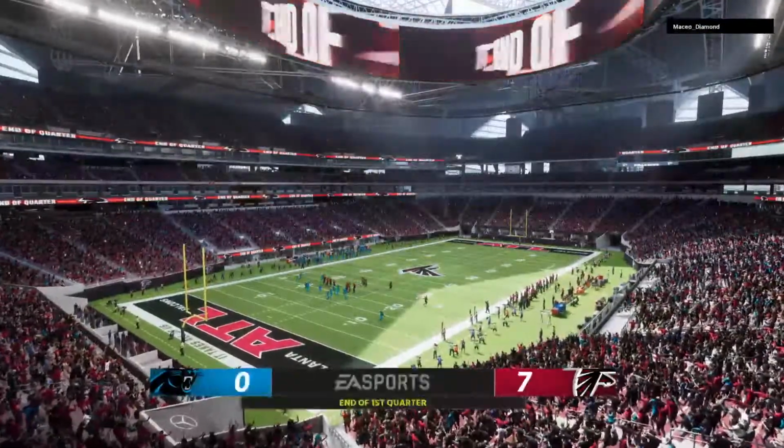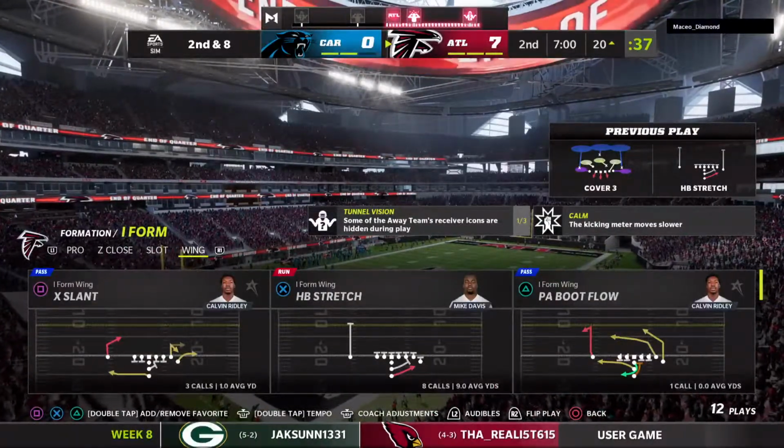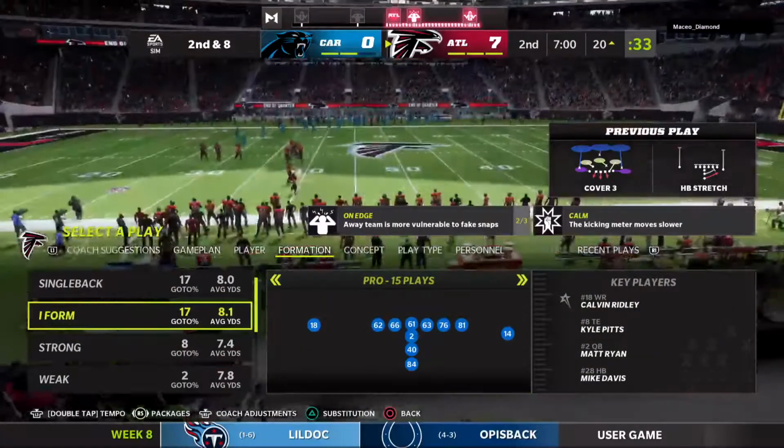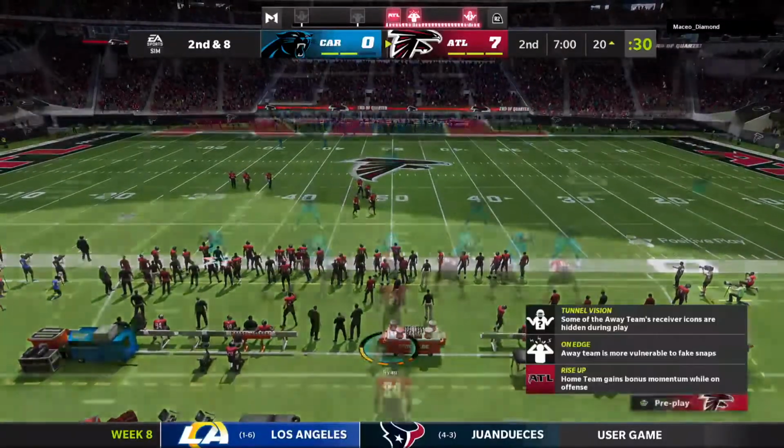After one, 7-0 on EA Sports. Second and 8.